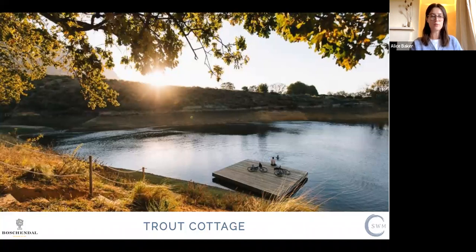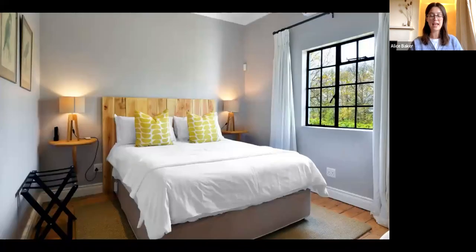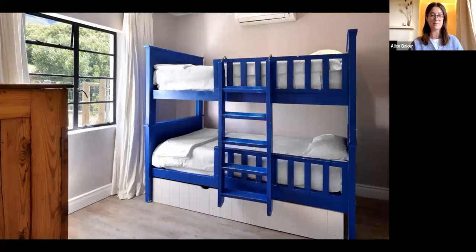And then on to Trout Cottage. I will go into Trout Cottage, but I won't do too much detail. But if there are any last minute bookings for later this year, it can still be sold throughout 2022. Trout Cottage is just up here. Obviously, as I said before, it looks like it's really close to 1685. It really isn't. There is quite a significant distance between all of the cottages and all of the properties on Boschendal. It's 3 bedrooms, again a really great family option. And for local bookings, it is pet friendly in Trout Cottage, which is really nice for local people staying and wanting to bring their dog with them.